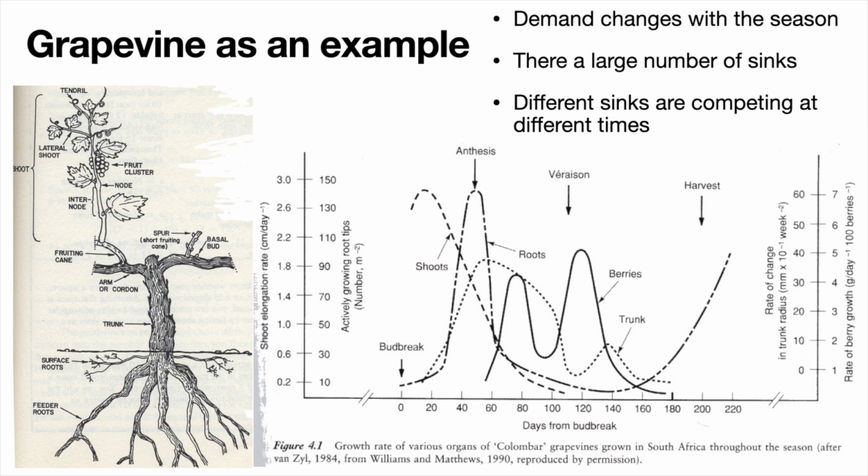Let's give an example here with a grapevine. On the left is a figure of some structural and anatomy terms for you to understand. Grapevines have roots, a trunk, some large branches or arms called cordons, and they have shoots coming off of the cordons, which produce fruit. Grapevines are perennials that reproduce over many years.